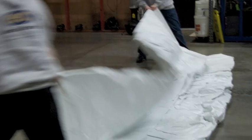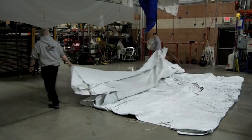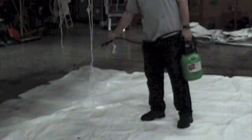The vinyl is then stretched out for inspection. Notations of damage and soiling are noted in the log. You might see our staff walking on the vinyl, but not until the floor is prepped and rubber-soled shoes are inspected.